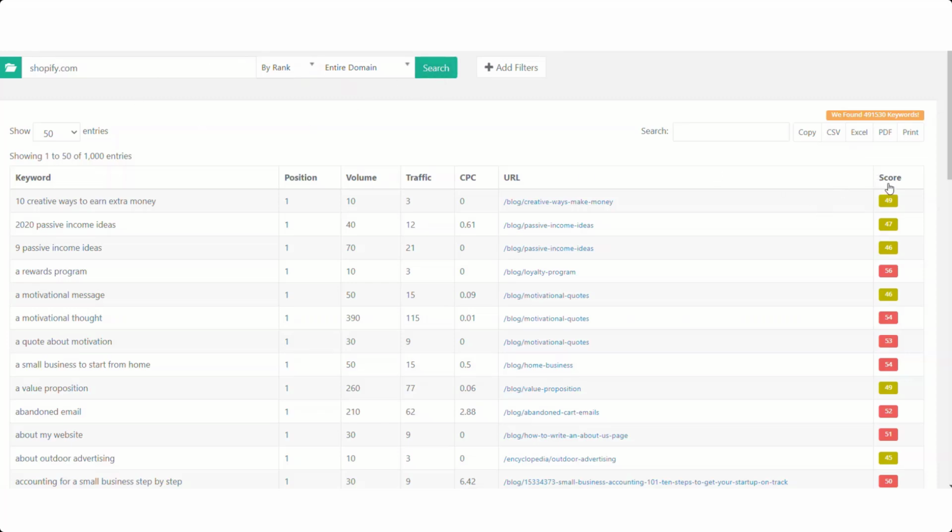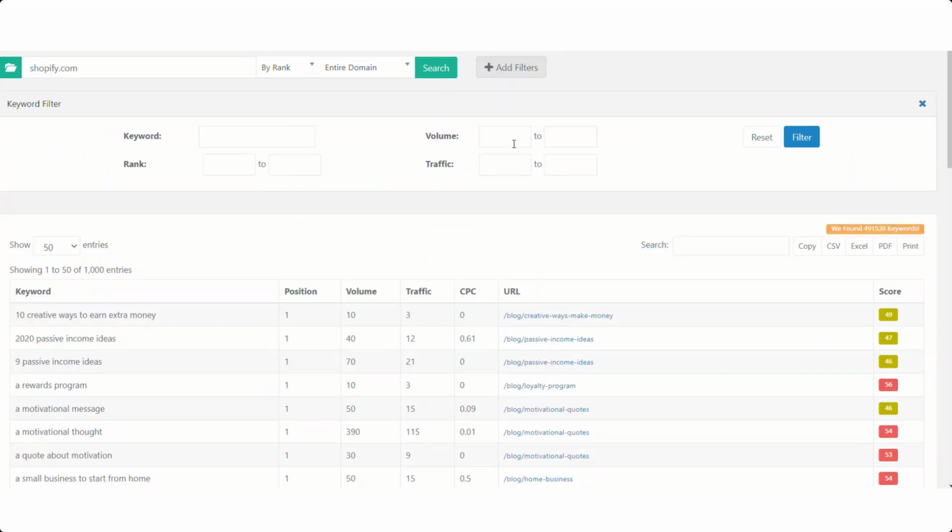As you notice here, it says we have 491,530 keywords. Well, that's too many. So let's go ahead and add some filters. Watch this. I want to make sure that something is searched at least 1,000 times and that it has at least 1,000 times of traffic. Okay, so let's go ahead and hit filter and see what we come up with.